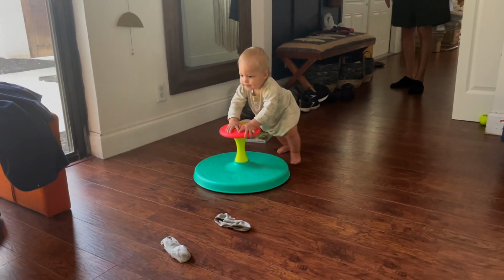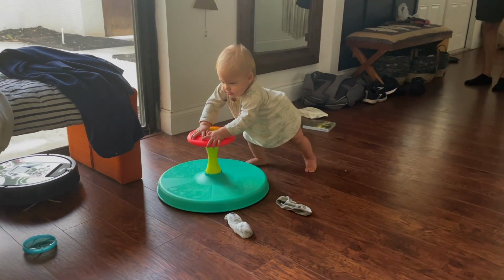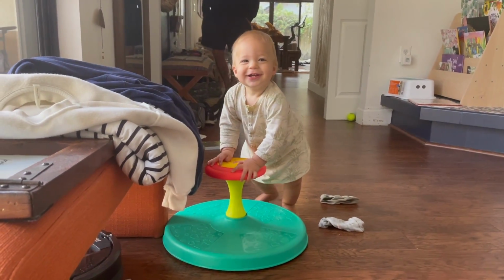My 1-year-old loves to push it around like a walker. Definitely not the safest thing. I'm not recommending it, but babies do love it.